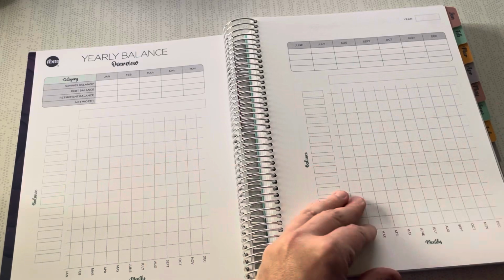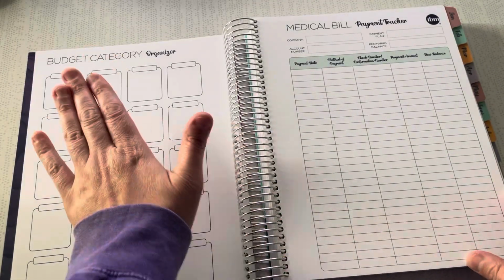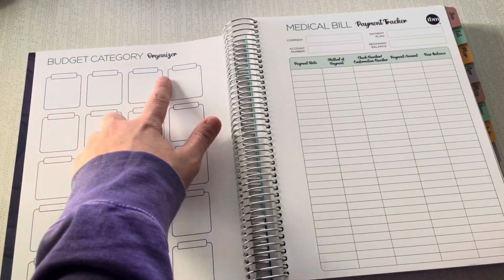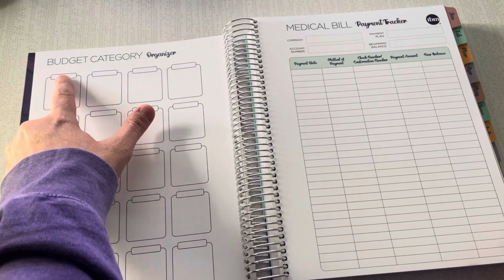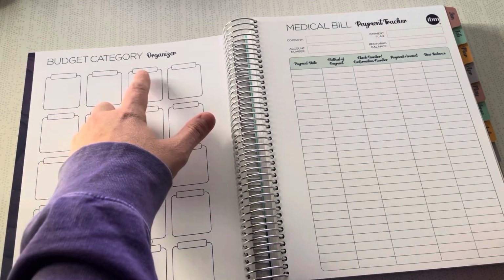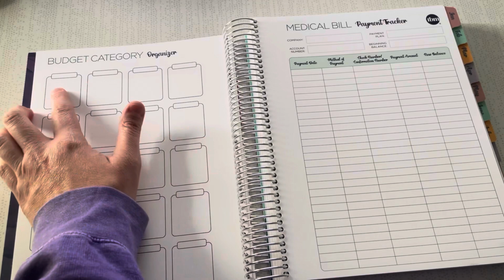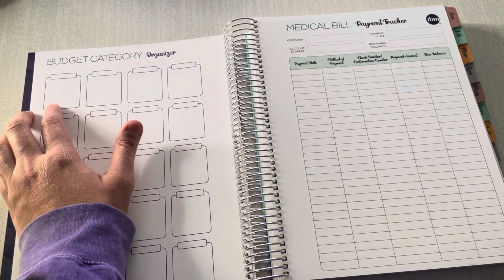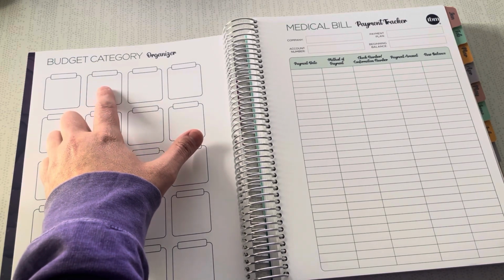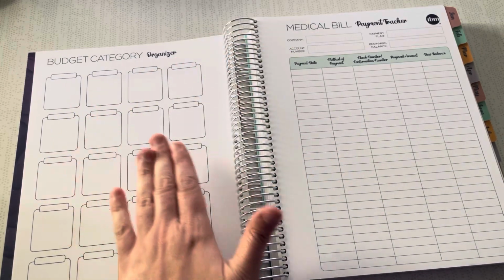And just another way now to track it, you can make it into a graph. This is a new thing. I think it's awesome. So you create your budget category. So say one of them is debt, one of them is savings, like anything you want. So budget category, grocery. So you list in this box anything that you would consider grocery. Entertainment, anything you consider entertainment. Household goods, anything you consider household goods.